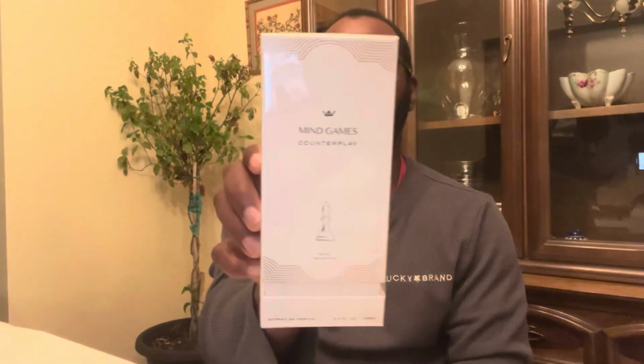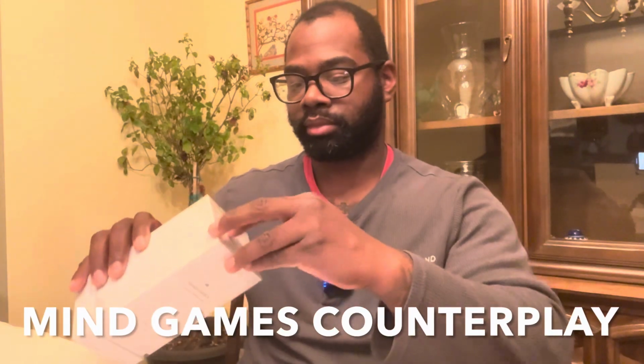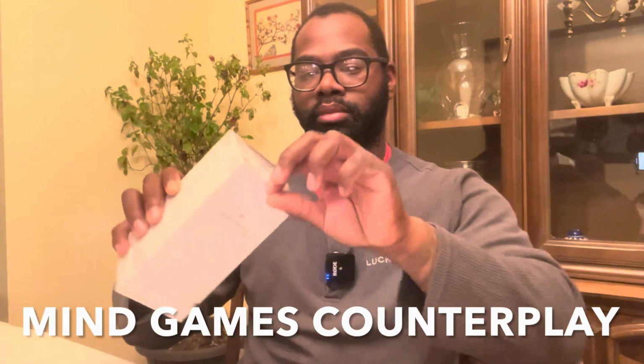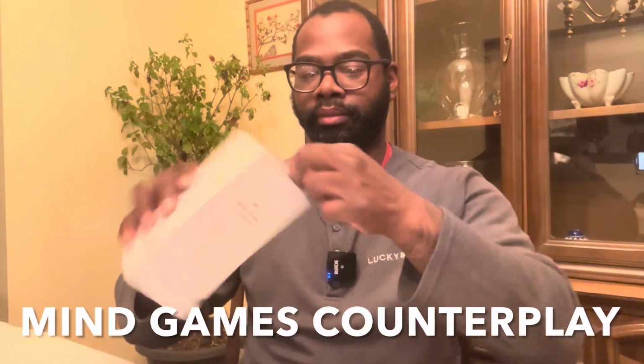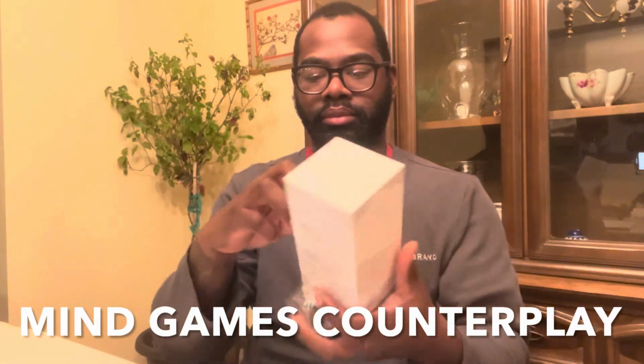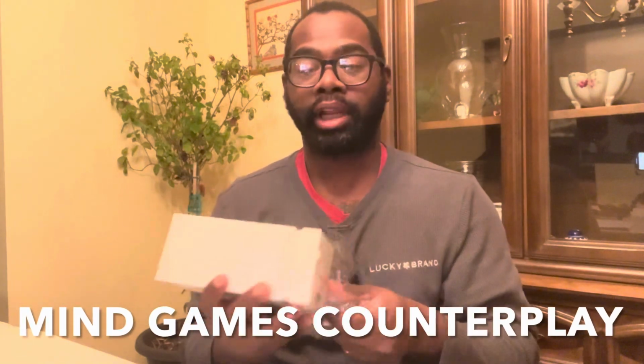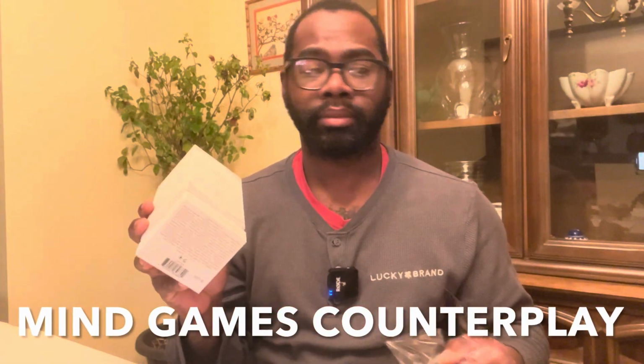The next fragrance I picked up at Perfumology as well. This fragrance here is called Mind Games. This is Counterplay, their new 2024 release. So let's open it up. Check it out. This retails for $375.